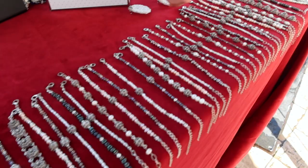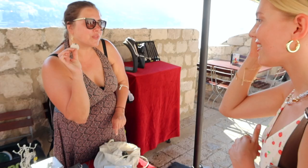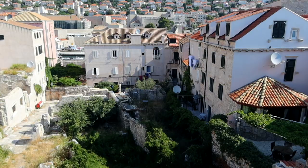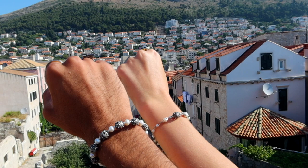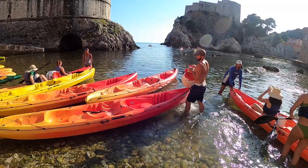And look at this. Here I'm making with crochet hook, silver wire, and I put the traditional ball Dubrovnik here. And this is fixed on the ear. Yeah. Let's see that bracelet, baby. Matching bracelets. We get like matching rings and bracelets in each destination now? Yes. Is that our trademark? That is our trademark. We are changing into our bathing suits. Well, already changed. Taking off straight to our sunset kayak tour, which we are very, very late for. Let's go.